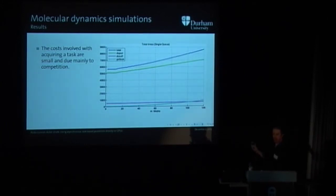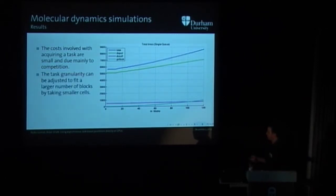And at the end, at 120 blocks, recall that we're distributing 6,800 tasks on 120 blocks, which means about 50 tasks per block. We're only using 10% of the compute time as overhead for this scaling. What's notable here, the reason why this grows is also not really the overheads, but because we have task starvation, because it's only 50 tasks per block. At some point, there's just no more tasks there to do, so they go crazy. We can fix this by using smaller cells and then doing more cell pairs.